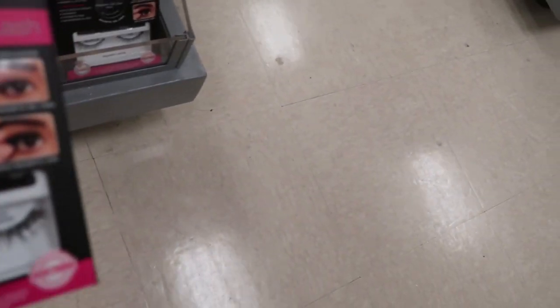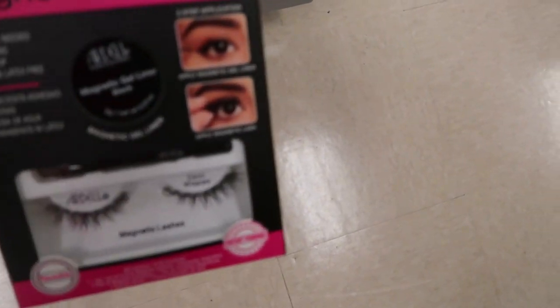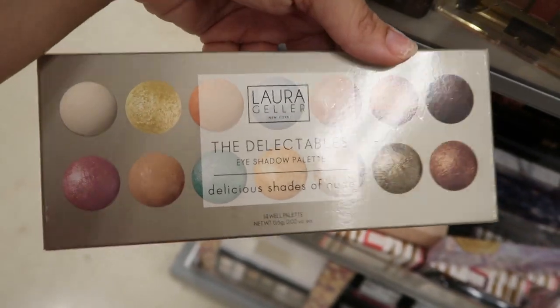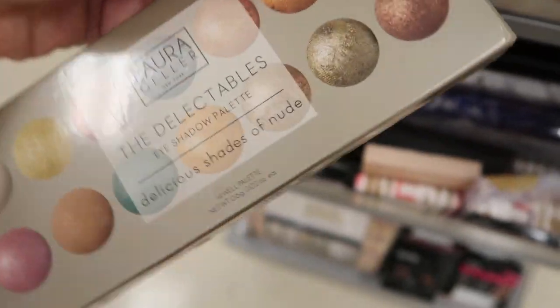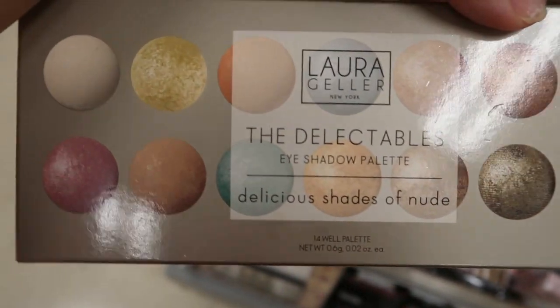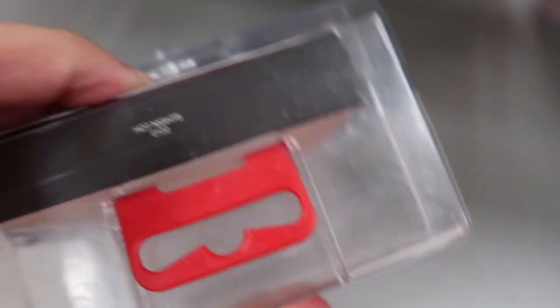Ooh, I love magnetic lashes. I don't like it with the gel liner. I like when they clip. But these are only $11.99. These shimmery pretty eyeshadows by Laura Geller, $9.99. Oh, there's a NARS. What is this? It's $19.99. It's a face palette. Hot Nights.